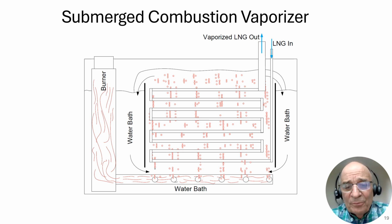So there are pros and cons to submerged combustion vaporizers. They're easy to operate. Their emissions are typically not as good as boiler emissions, and the acidic gas that comes out causes the water to become acidic, and therefore causes you to have to treat the water before disposing of it.